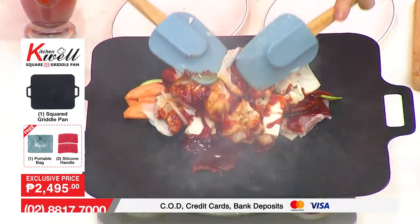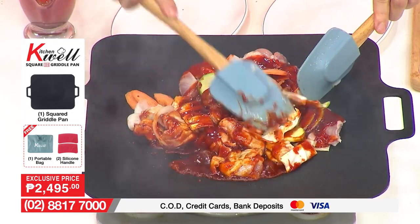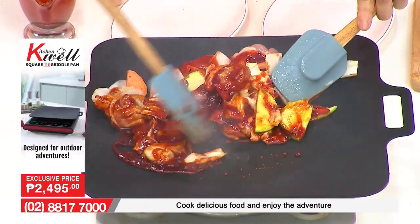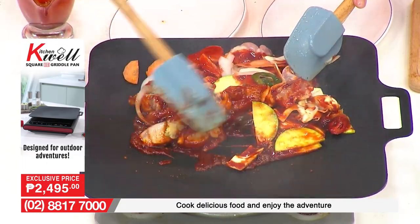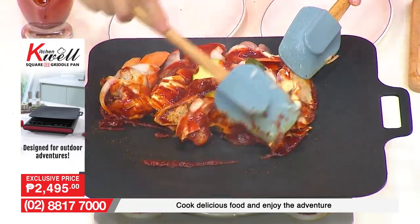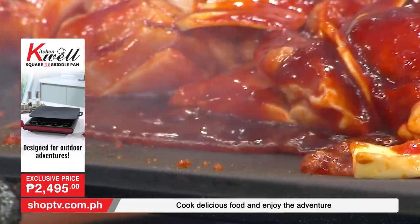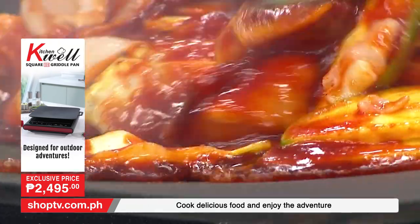Oh my gosh. This is non-scratch, scratch resistance as well. Oh my God. Look at that. Non-stick as well, because it's coated with titanium. Look at those bubbles forming. Isn't it amazing? Easy to clean, easy to wash all the leftover. It doesn't spill anywhere. Look at that. Easy cooking for various food, outdoors and even in your kitchen. You can be the chef today, everybody.